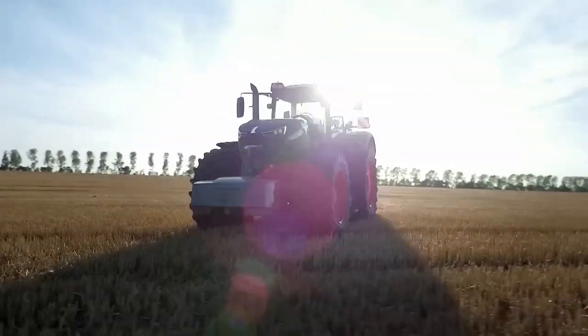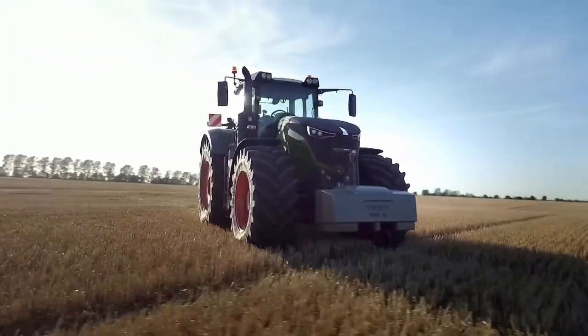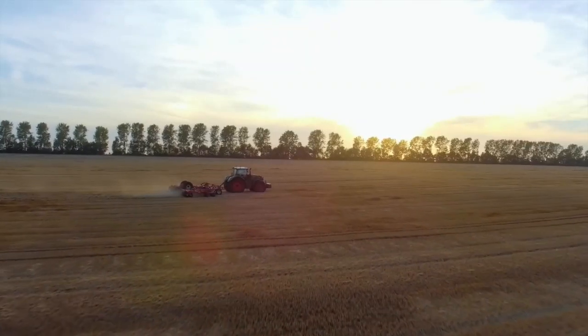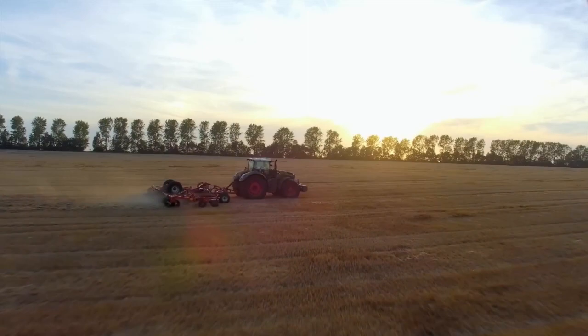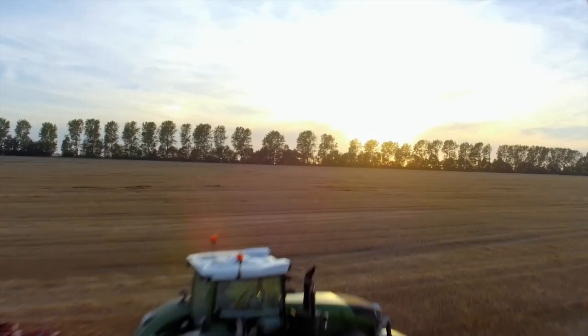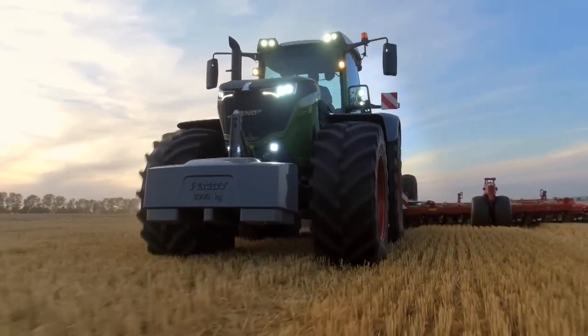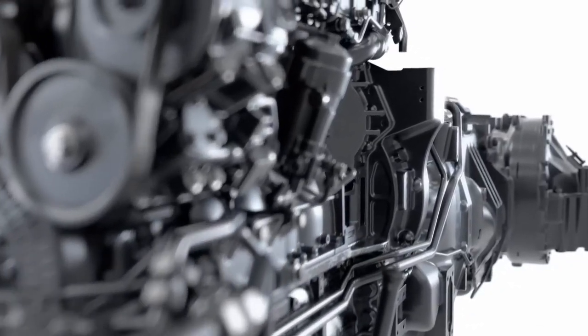The Fendt 1050 is a powerful tractor with exceptional performance and versatility for various agricultural applications. Here are some of the technical characteristics of the Fendt 1050. Engine. The Fendt 1050 has a 12.4-liter, 6-cylinder diesel engine that delivers up to 517 horsepower.